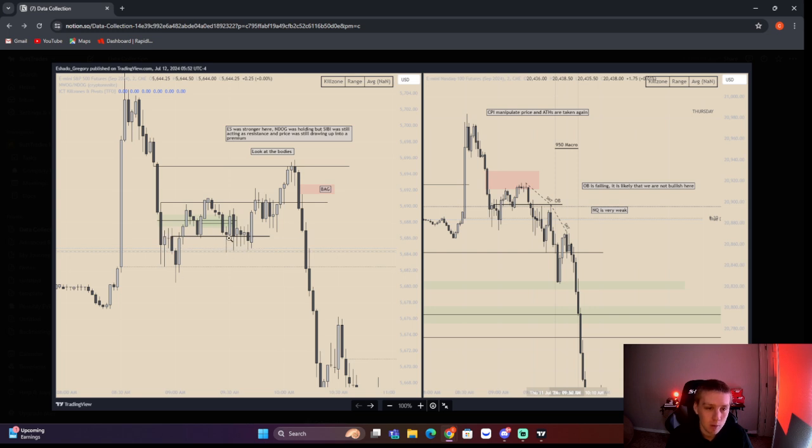Usually when we see an order block, I want to see quick and snappy responses. This is more just manipulation. This more is just showing the underlying sentiment might be bearish. And as we can see, we end up falling off. And here's that 950 macro as noted here, SMT, SMT.